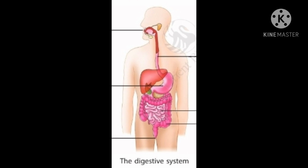The teeth chew the food in the mouth. The food mixes with saliva. The chewed food moves through the food pipe to the stomach. The digestive juices in the stomach mash the food and make it into a paste. The food then moves into the small intestine. Here it is broken down fully into simple substances and sent to all parts of the body through blood.